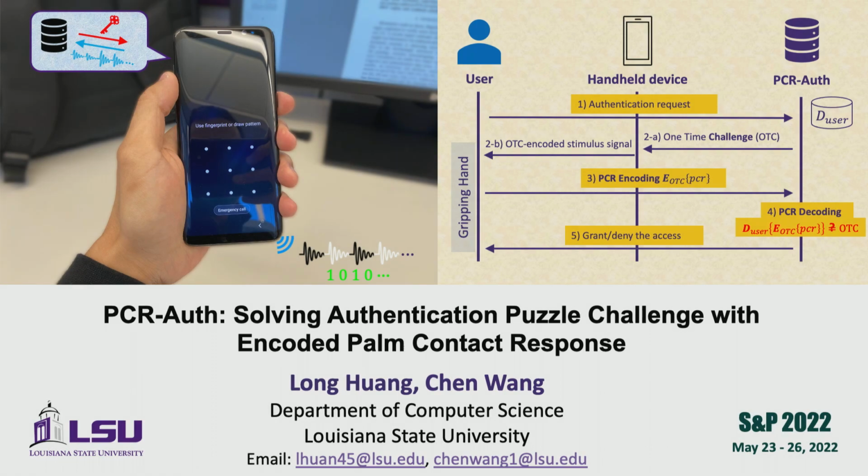Hi, everybody. I'm Huang from ASU. Today, I will introduce our work, PCR-Auth: solving authentication challenge with the encoded palm contact response. The authors are me and my advisor, Dr. Chen Wang.